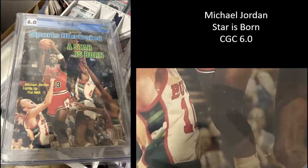Marked in the census as a newsstand, 6.0, and lo and behold, you can see it a little bit here, but here's the zoomed in image. This was a label removed. You can see it very clearly going across this defender's jersey and going across Michael's knee brace. You can even see a little bit of the lower glue strip residue. Very clearly, or I'm sorry, this is the lower strip. This is the upper strip right here. Very clearly a label removed.